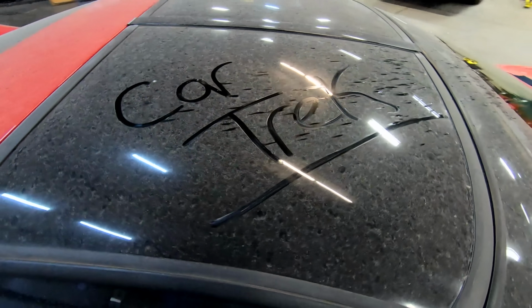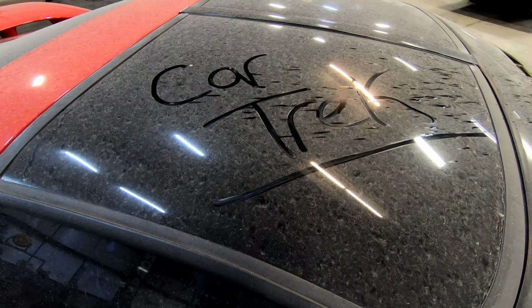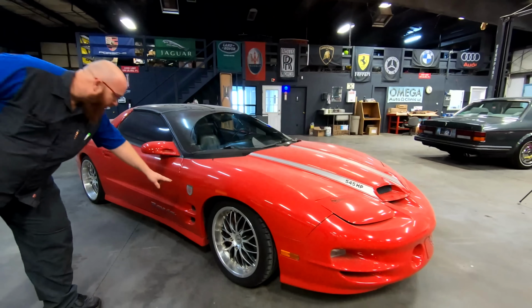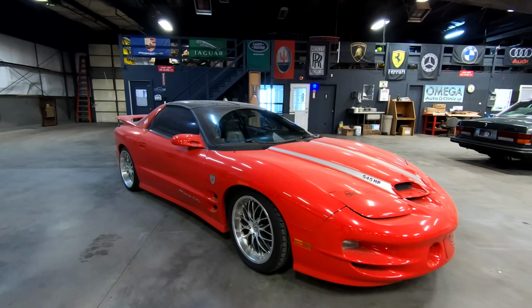There it is, guys, CarTrek. You're not going to want to miss out on it. When they release the next series, you definitely want to watch. It's going to be that good. Here's our WS6 badge on the sides, as well as in the rear you just saw.